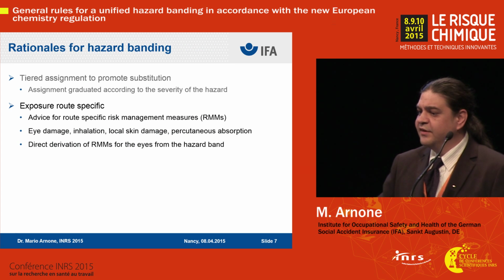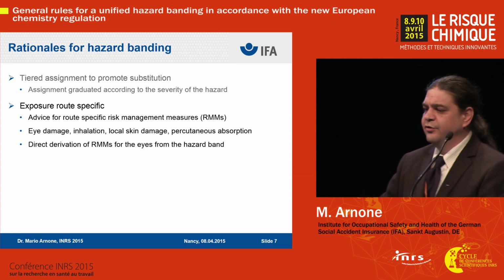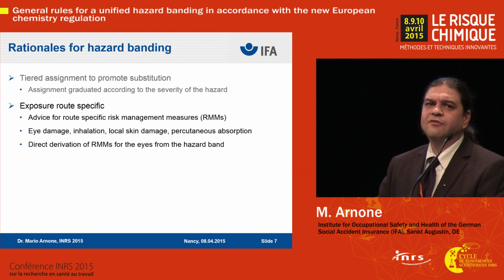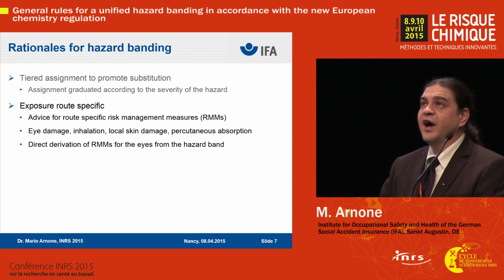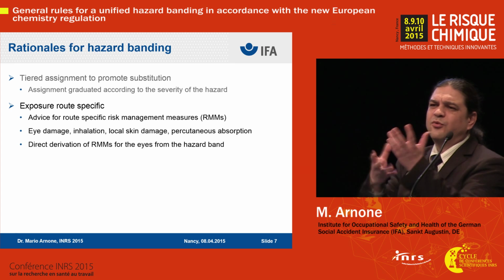So after the tiered assignment to the severity of the hazard, the next thing you have to look at is the exposure route that is concerned. Because hazard banding is normally used in control banding tools, and those tools give advice on risk management measures. And to give advice for risk management measures, you have to be route specific, since if you have a substance that is toxic by inhalation, gloves won't help you at all.